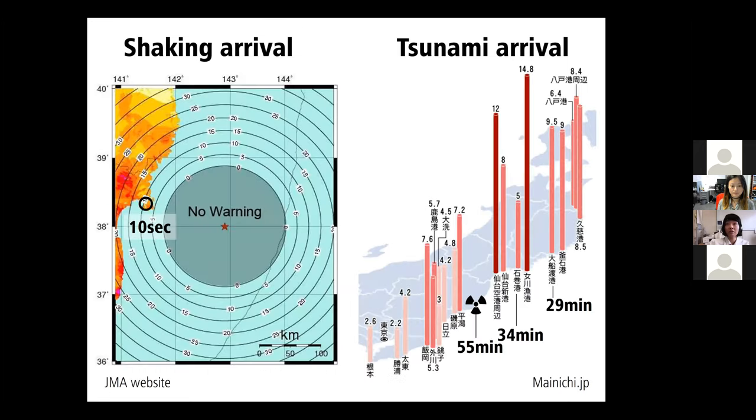So how much warning time did we have for the shaking arrival and tsunami arrival? This left figure shows how many seconds we had after the warning was issued. You can see that at the closest location, it's about 10 seconds before the S wave, the secondary wave, arrival. In the main city of Sendai area, it's about 30 seconds. And in Tokyo, about 1 minute before the strong shaking arrival. Also, the tsunami takes about 30 minutes to travel, but the warning was issued only 3 minutes after the earthquake. So in terms of timing, both the earthquake early warning and the tsunami warning were successfully provided to the public.